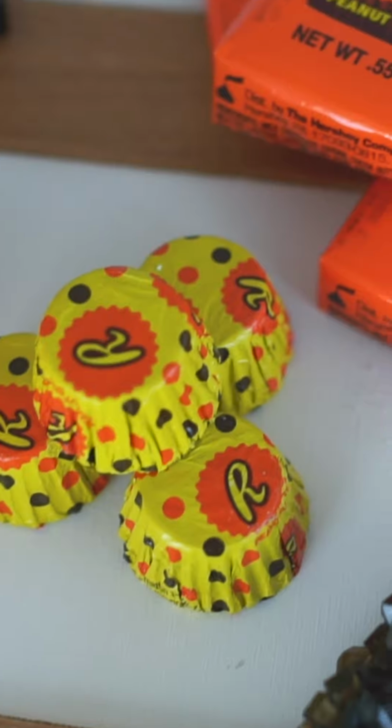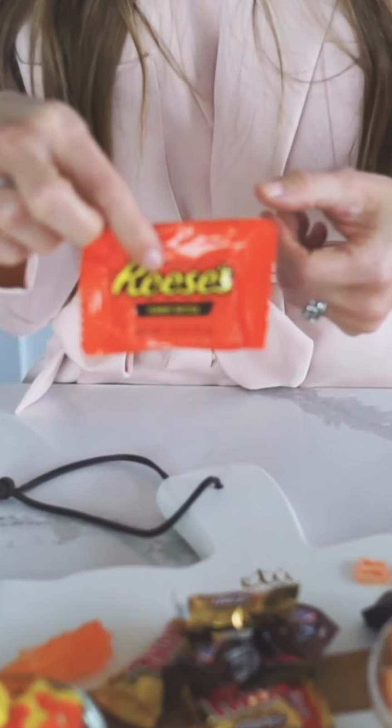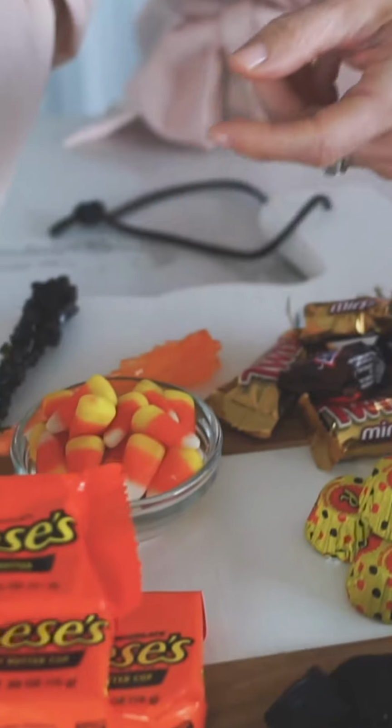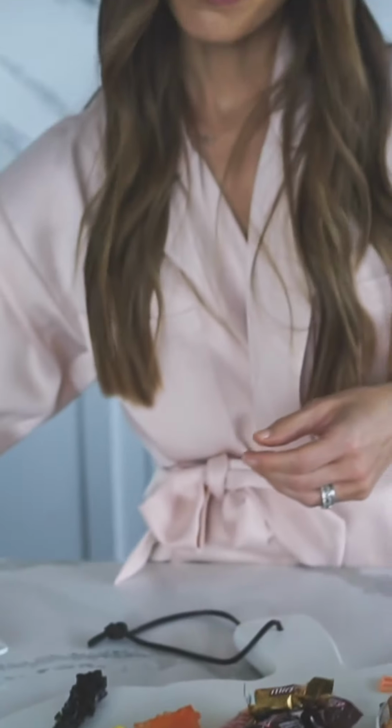So I chose the Reese's that had the even corners, the seal, but they make them also with sort of spiky edges, which could be fun for Halloween. So you can add something with a little more detail on the side. You can mix them together, mix and match, do either or. So that's also an option.